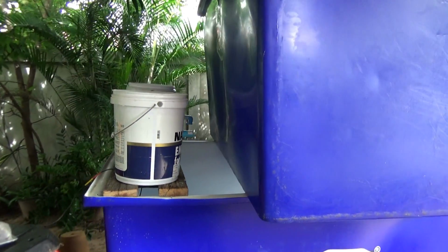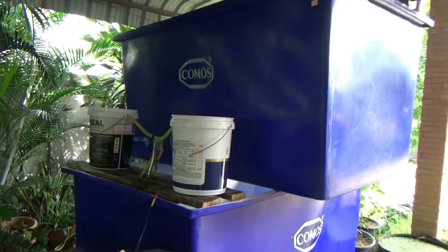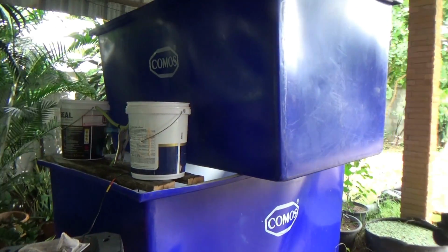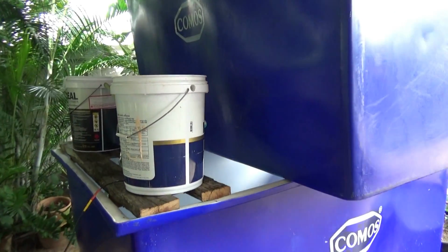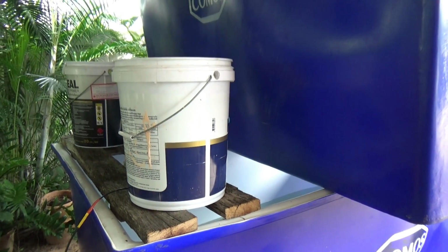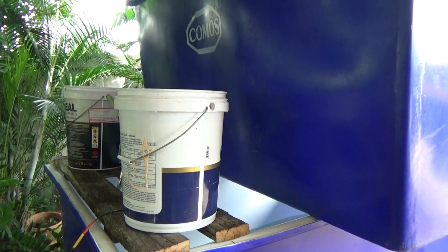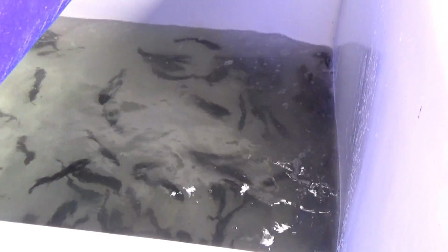New experiment. Double barreled filter. It's not working. It'll be going to a single until I figure out what's going on. The pump is not strong enough. It's the biggest problem. Okay, let's try and get some fish in the tank. Okay, here goes. Count them as they go in. Ba-dunk.